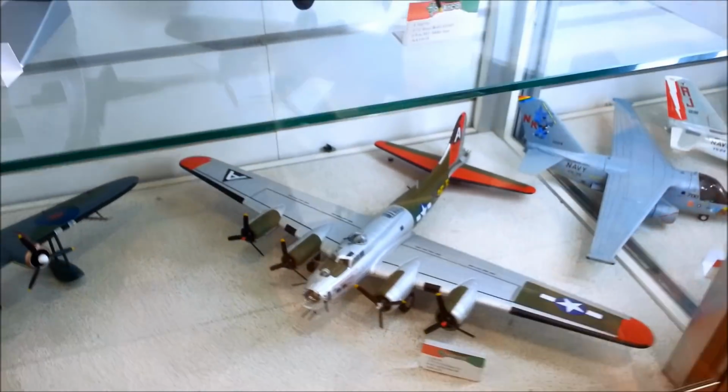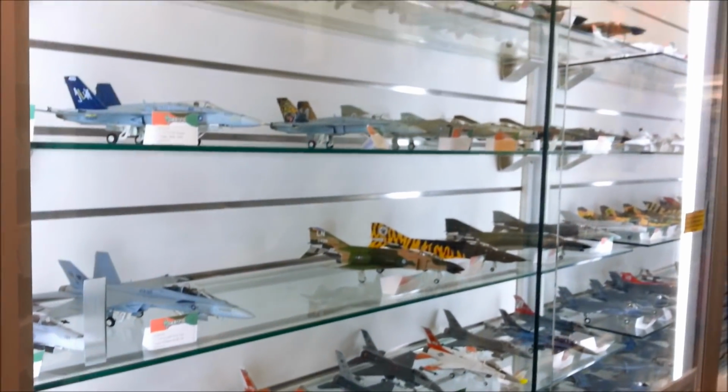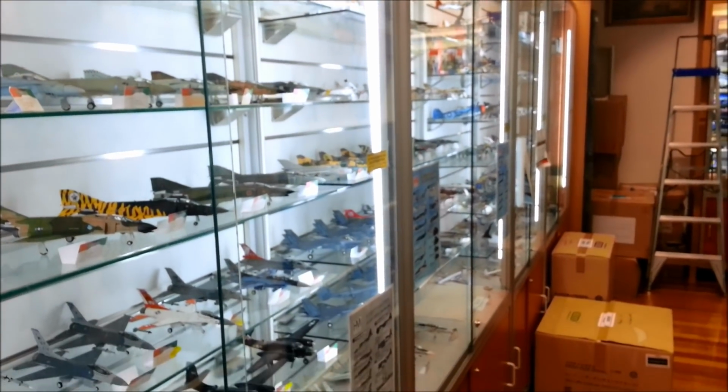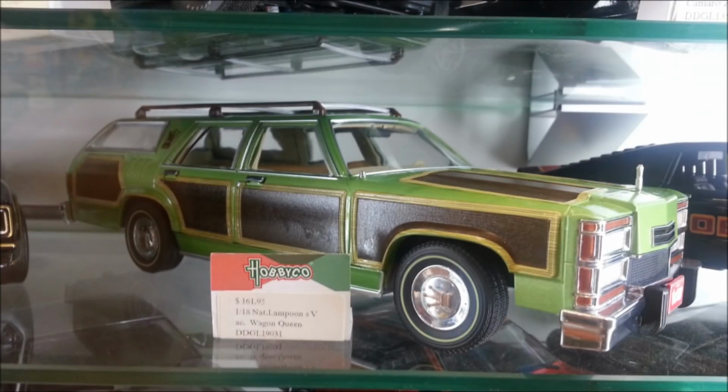I'd much rather spend that money on something I can build myself. They're probably tremendously collectible. I don't know. It's not my gig. It's not my thing. Coming up is our Griswold family truckster. Love it. Didn't buy it, but I love it.